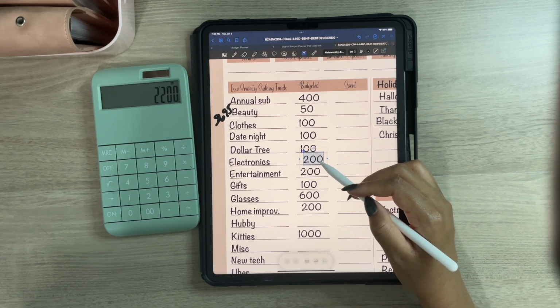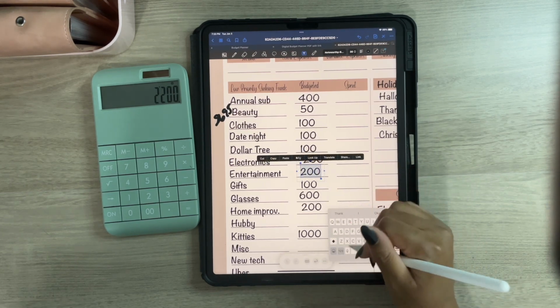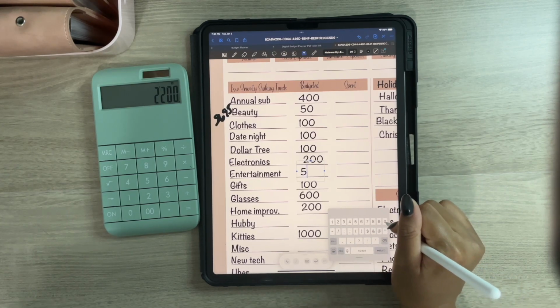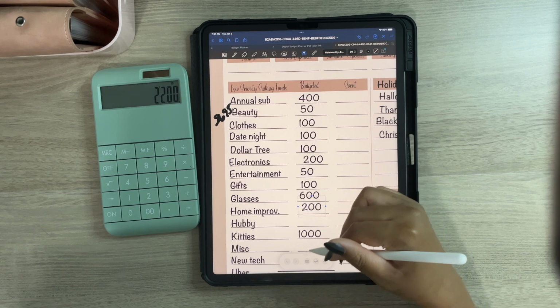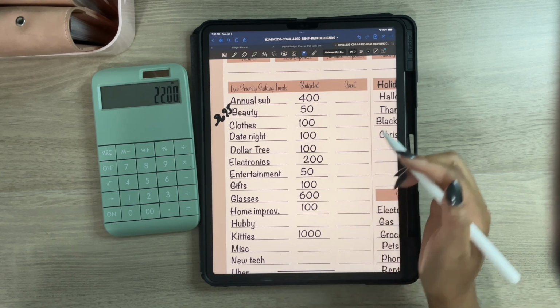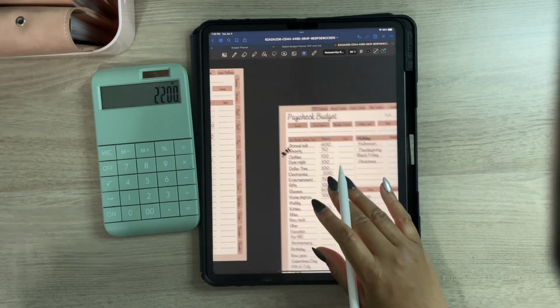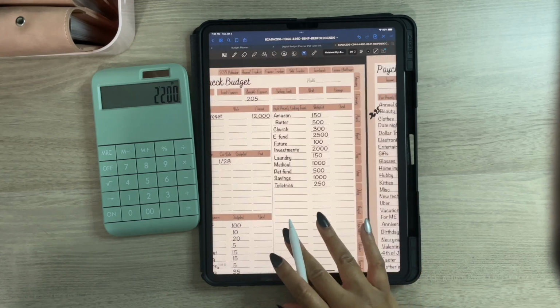Electronics, it will be at 100. Entertainment, I'm going to change to 100. Entertainment, I'm going to change to 50. Gifts at 100. Home improvement, I want to change to 100. Okay, so let's see where we are now. That was fine.